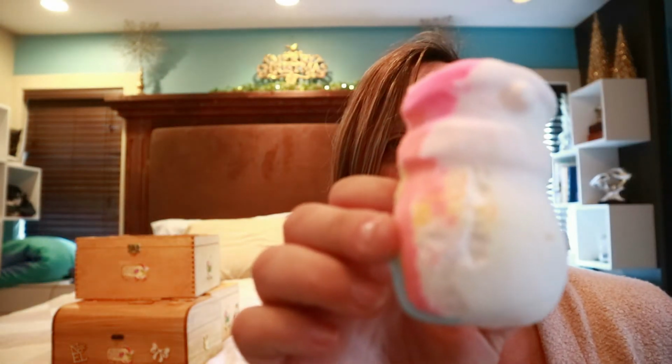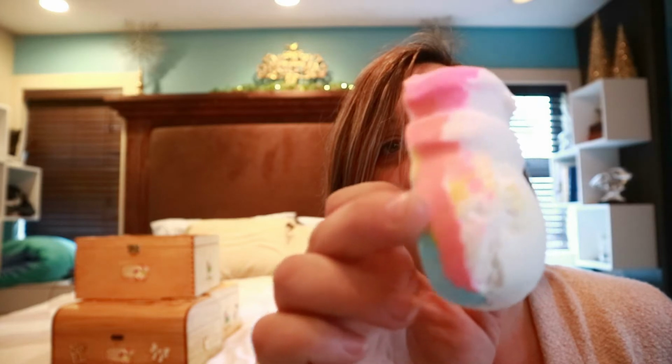And I thought Brooke would like this one. So this is a snowman. We'll see if I can focus it. But it's got all these colors on the side, and they said that when you put this bath bomb in the water, it's like amazing colors. She will love this. Also, this bubble bar will be for Logan.